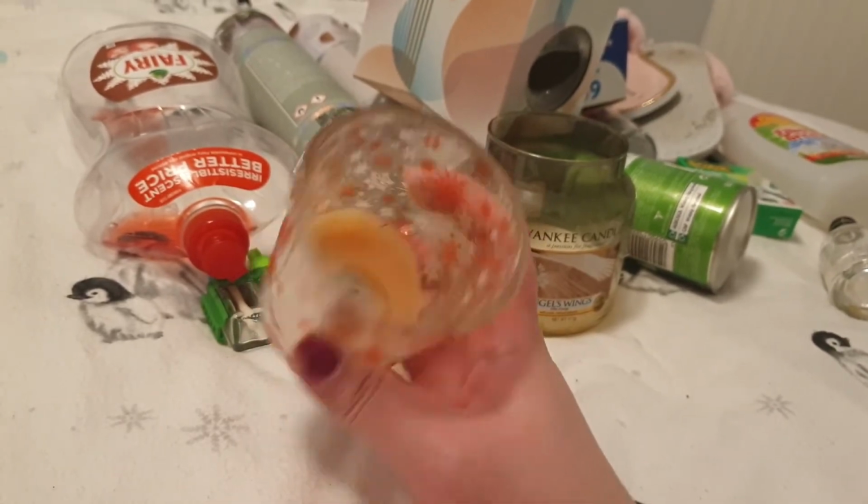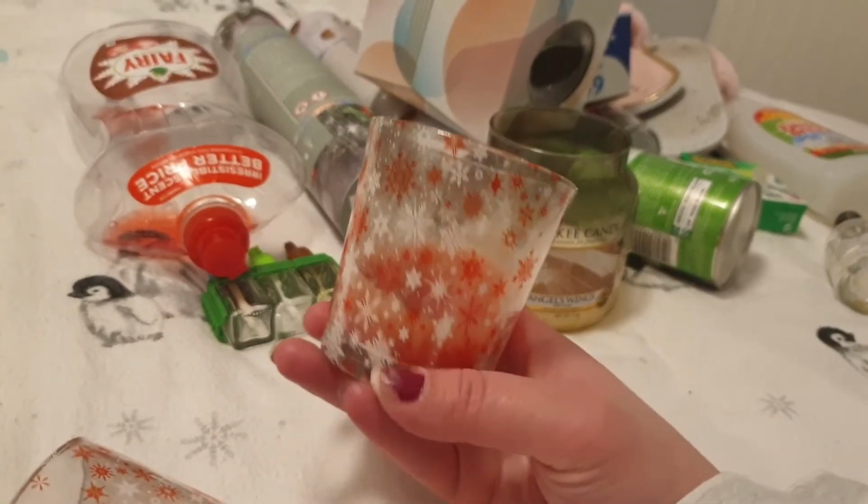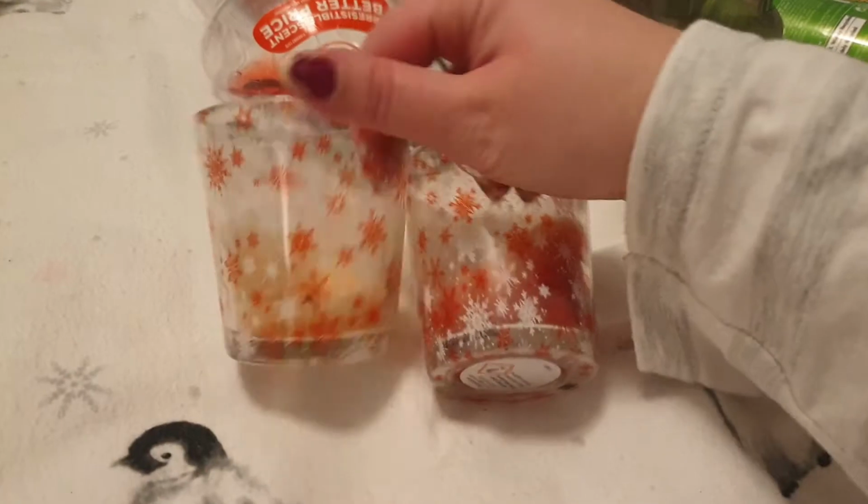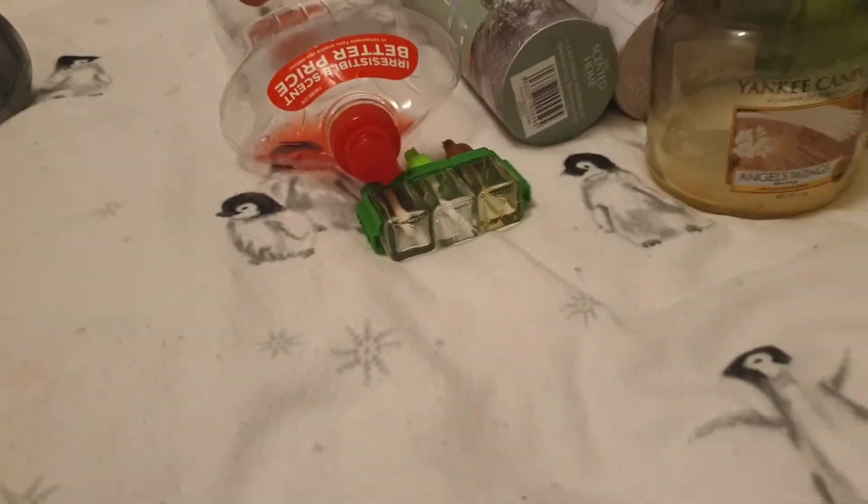So this was a vanilla cookie Airwick one, and this one here was the same brand, but I think this was warm amber rose or mulled wine. Mulled wine, that one was. So yeah, used those two up. Just tried to use up some of my Christmas scents.